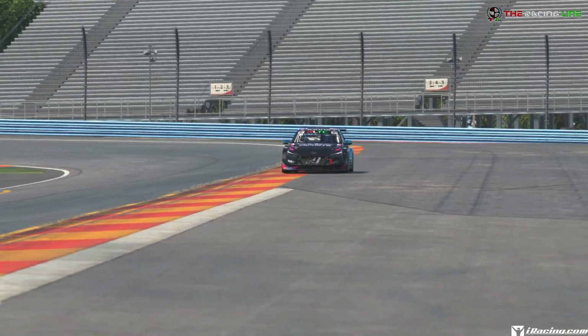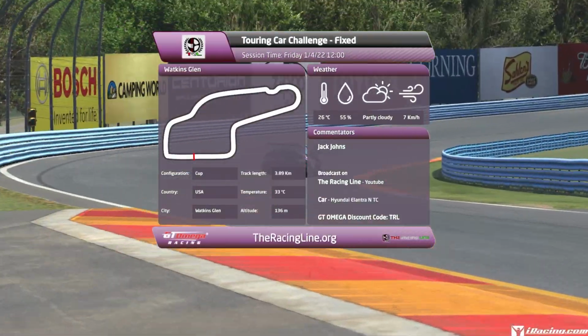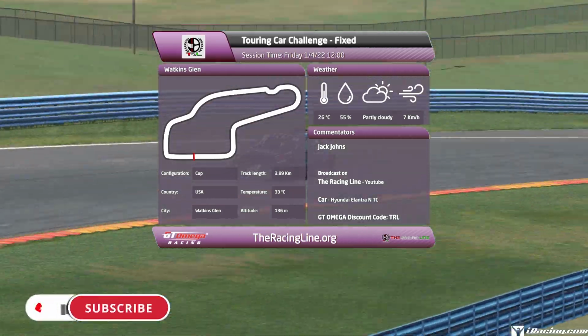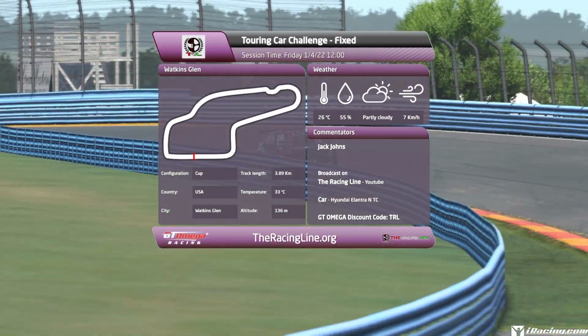This is week 7 of Season 1 2022 in the D-Class Fixed Touring Car Challenge. Once again with me, driving the Hyundai Elantra NTC. This week's circuit is Watkins Glen, the Cup layout, and the date and time is set to the 1st of April 2022 at 12 o'clock in the afternoon to match the official race time sent out on the Season 1 PDF.